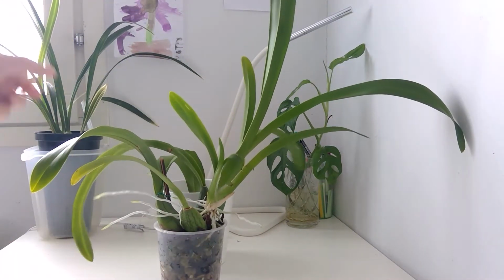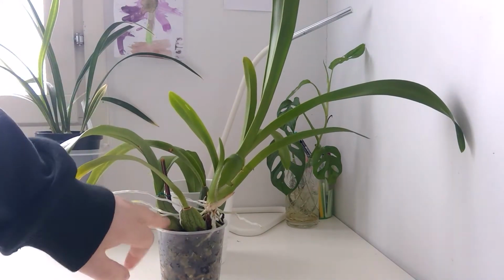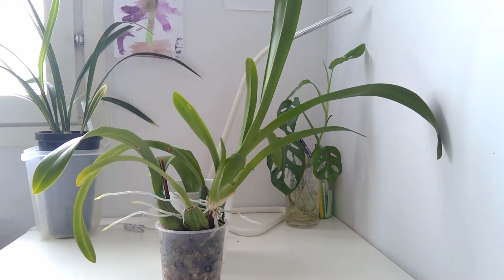I just watered it. That's why it looks so wet. So it had like this and that. I think the third one, yeah. So these three pseudobulbs. And the snails ate all the roots from this one. So when I got it, it was rootless. Literally, it didn't have any roots. So I put it into the paludarium.